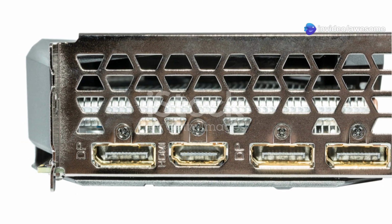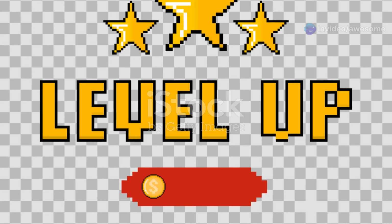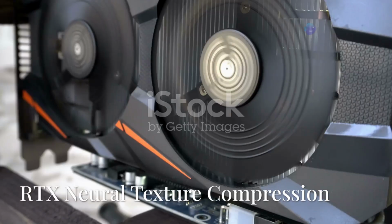This is where Nvidia's groundbreaking technology comes in, promising to alleviate our VRAM woes and usher in a new era of stunning visuals. Get ready to say goodbye to texture pop-in and hello to a smoother, more immersive gaming experience.